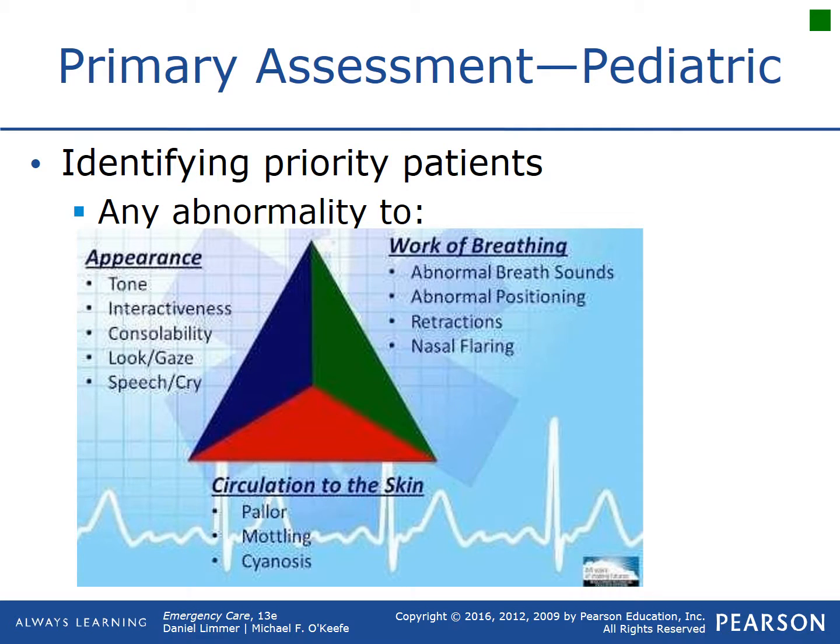And assessing and identifying any priority patients. A priority patient in a kid is any abnormality you may find to that pediatric assessment triangle: any change in appearance, any increased work of breathing, or any changes in the circulation of skin.